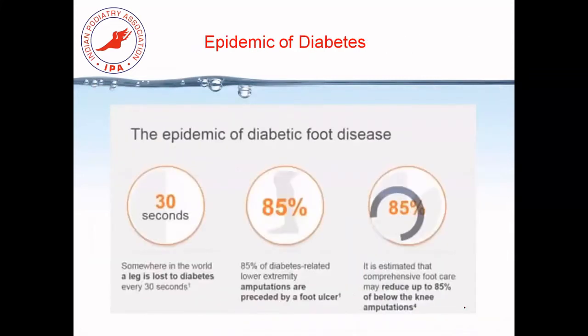So if you look at the epidemic of diabetic foot disease, I think by the time we are speaking, everybody knows every 30 seconds a limb is lost all over the world. 85% of these amputations start from a simple foot ulceration. So simple foot ulcer should be the take-home message after this webinar, that how we can prevent or early heal these foot ulcers so that we can prevent these amputations.